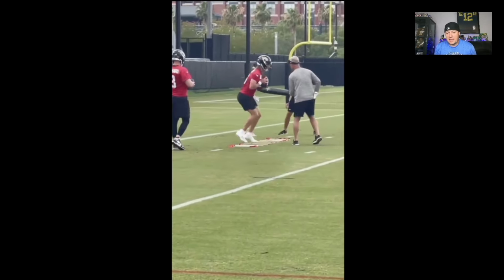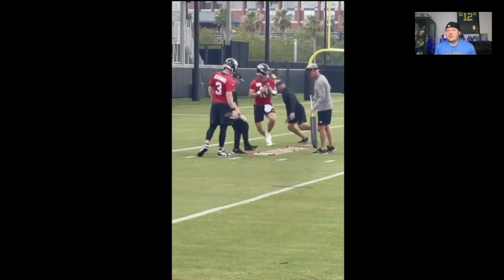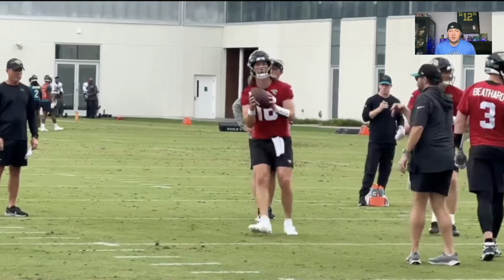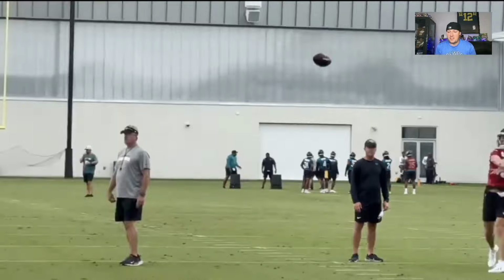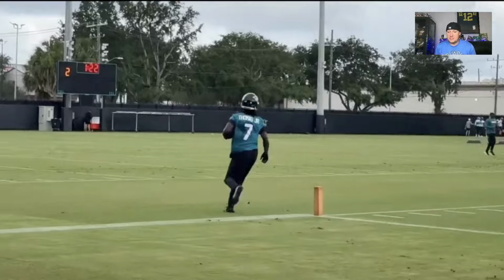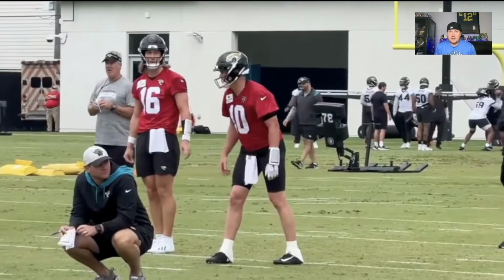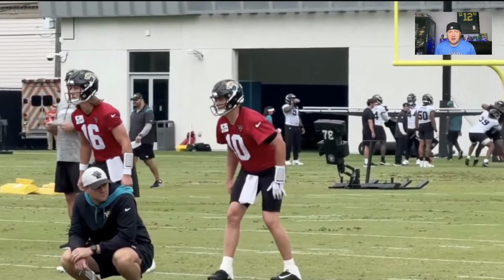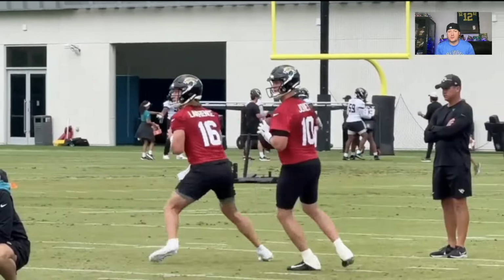But can we get that? Because that could be that final domino in the offense that turns things around. That could definitely be that. And if that's the case, then the Jaguars could go deeper than expected. If that's the case, the Jaguars could be the surprise team here that no one's really talking about.